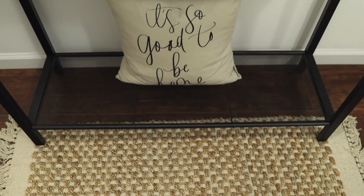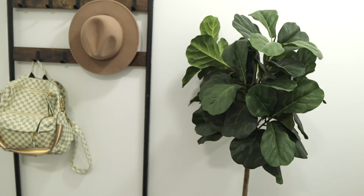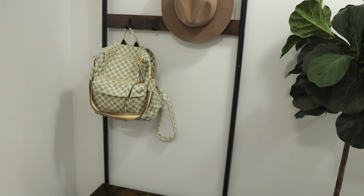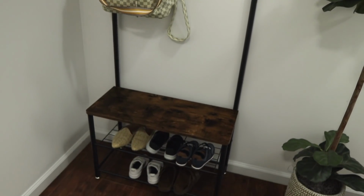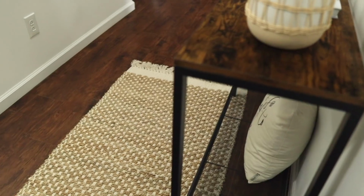I eventually want to get a basket down here and maybe have a blanket with the pillow, but for now this is totally fine. And I also have a fiddle fig leaf tree. This one is faux, and this hall tree again with our shoes. So very functional, but I thought I would show it since I haven't before.